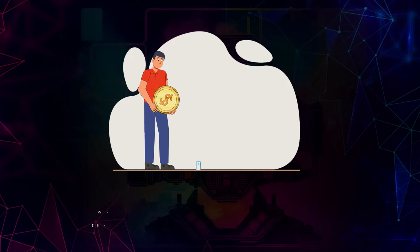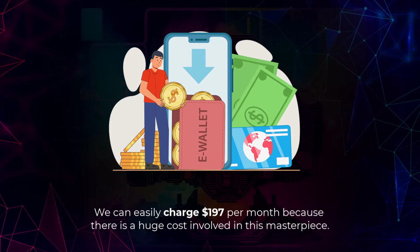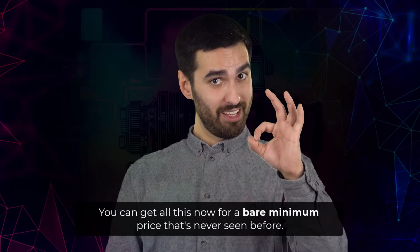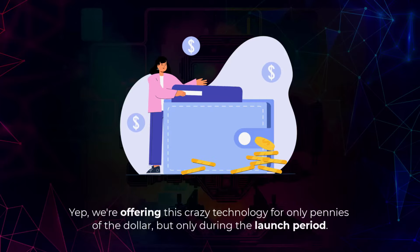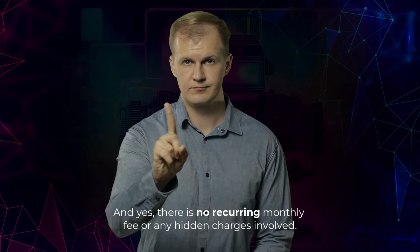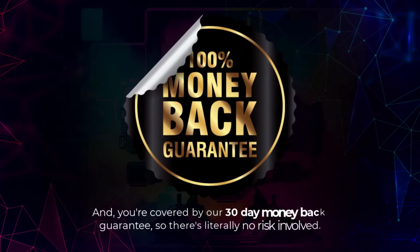Now, I'm sure you're definitely thinking how much this is going to cost. We can easily charge $197 per month because there's a huge cost involved in this masterpiece. But the good news is, you can get all this now for a bare minimum price that's never seen before. Yep, we're offering this crazy technology for only pennies on the dollar, but only during the launch period. And yes, there's no recurring monthly fee or any hidden charges involved. But please don't close this page and come back later, because the price is going up fast. And you're covered by our 30-day money-back guarantee, so there's literally no risk involved.